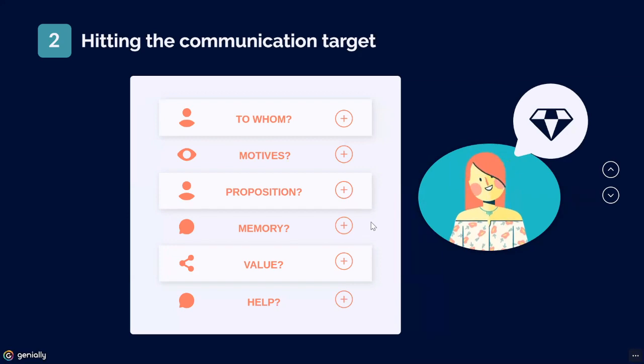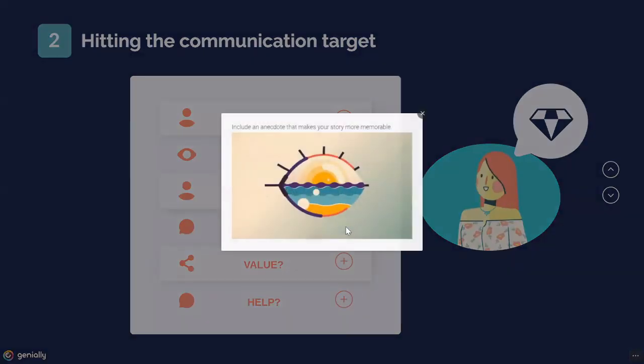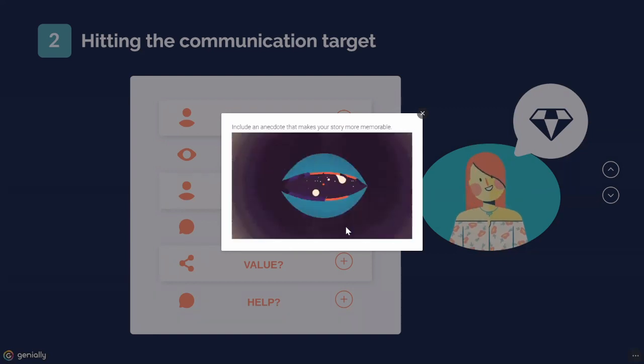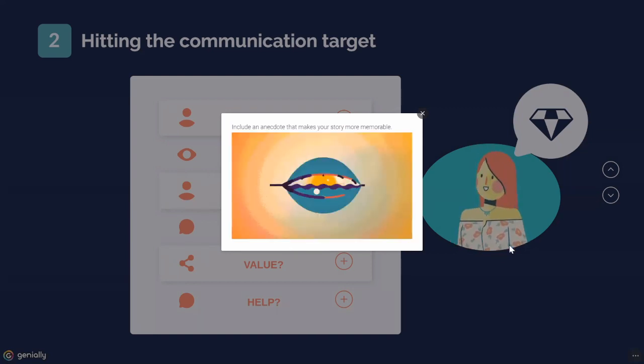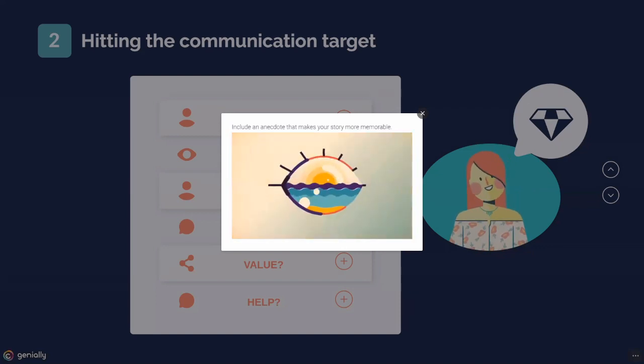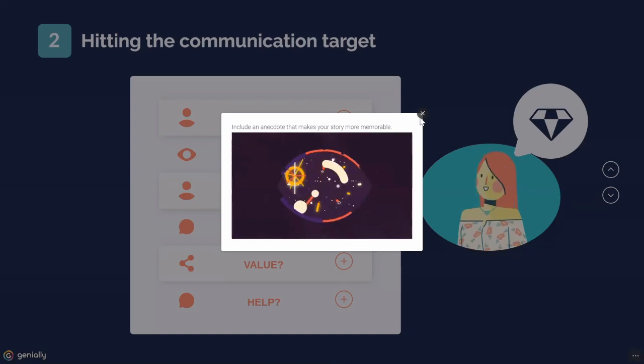Fourth, do you want them to remember you? Be sure to include an anecdote that leads to improved memory of your story. Remember that as humans, we love stories. They make up about 2/3 of our daily conversations.